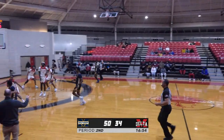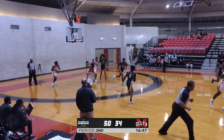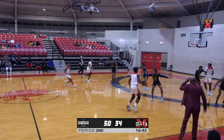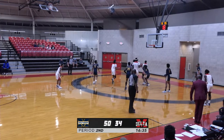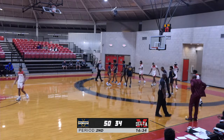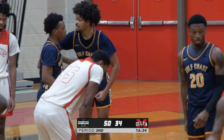Easy lay-in, good take to the basket there by number 2 for Mississippi Delta. Jerome Jones. Fadeaway jumper not going to fall there for Mississippi Gulf Coast. Rebounded by the Trojans. Jones going to bring it up for the Trojans. Resetting the offense and working inside, Mississippi Delta. Several things could have been called there. Foul going to be called on number 4, Anthony Robinson for the Bulldogs.